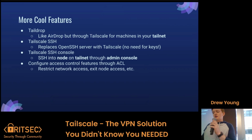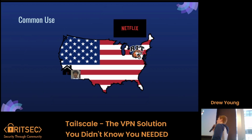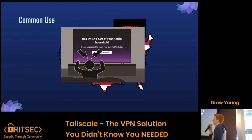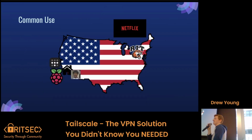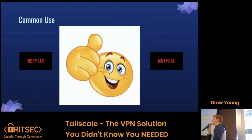This is a quick common use case for most people. This is probably one of the biggest things of using Tailscale. So say you're like AB, right? And you live over in California. But you're up here at school in Rochester and you want to watch Netflix. So you pull up Netflix and all of a sudden it's like, nah, you can't do that because you're not home. But then you remember, hold on, wait a second. Back at home, I got a Raspberry Pi running. It's running Tailscale. Okay, it's quite simple. You just go on, change your exit node, and now you're watching Netflix.